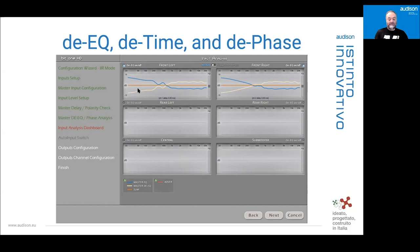Now, when I first saw that orange line, I didn't think it was an actual result. I thought that it was just the center line in the graph because it was too perfectly flat. Let me assure you that it's not always perfectly flat. This was just a really good result. Sometimes you will see some variation there, and that's okay, because the purpose of DEQ is to get it flat enough to tune using the output EQs.